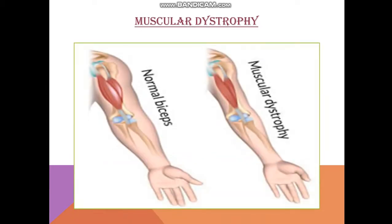See here, first you go through this picture. The normal biceps, see the muscles, the red color muscles here. In normal biceps the muscles are so much healthy. Here, what happens in the muscular dystrophy person? The biceps are not like the normal one, they are clenched. So this happens in muscular dystrophy. The muscles of the body are not fully grown up. Why? Because here there is a mutation of a gene which leads to non-synthesis of a protein. What is that protein? You need to remember.